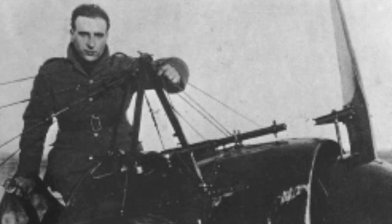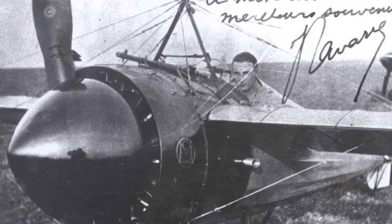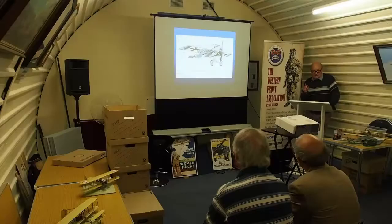This is Jean Navarre, actually. He was another French ace. That's another one showing the Hotchkiss with the deflector plates on the blades. He was flying a Morane L. Again, I've got a model of that there somewhere.